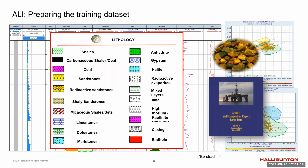All right? And a lot of the analysis that we have utilized on this uses industry standard studies that we incorporate to determine the various lithology types that we would have, as well as you could input additional lithologies that would be of interest to you, all right?